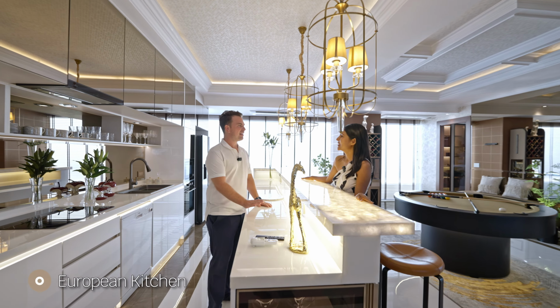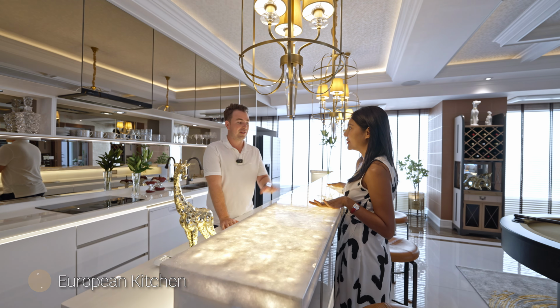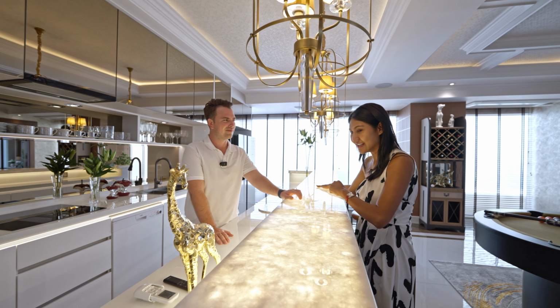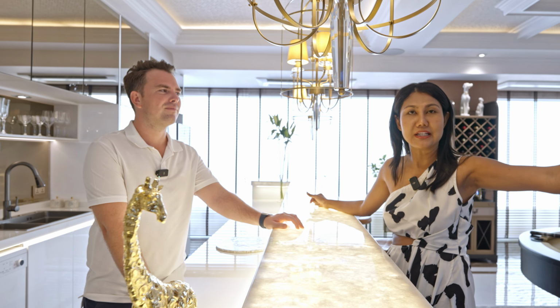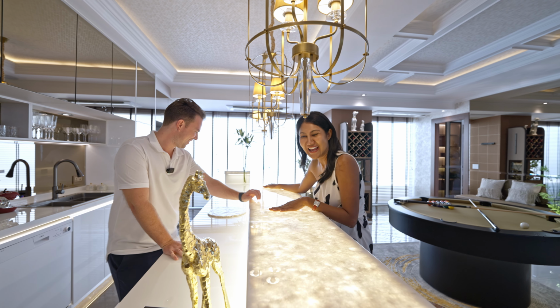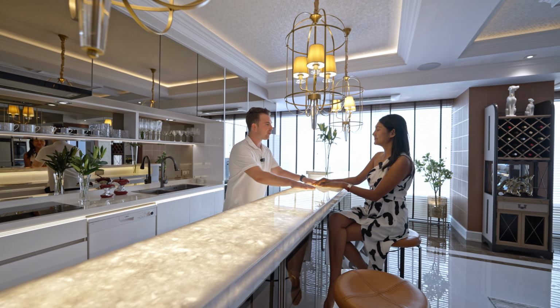This kitchen, I really love it. Yeah, me too. And on top, they use onyx stone, which has LED inside. Yes, which you can have light inside. So imagine at night time, and then you turn this one on. And you have a glass on the balcony. I think the whole Pattaya will look at your penthouse, at your condo. But I like that they have these 2 levels. So basically here for preparing the drinks and here for serving the drinks.